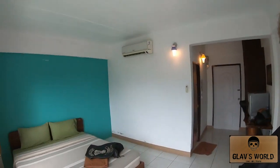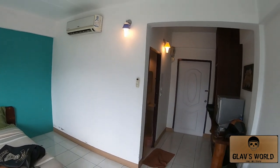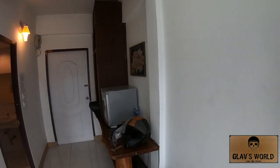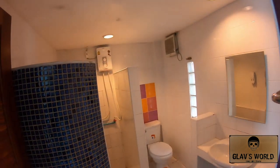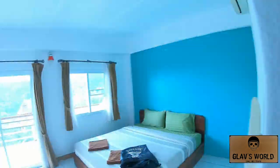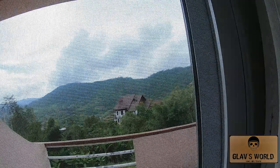So this is what a room looks like. Pretty plain, but quite livable. Reasonable shower, but I guess this is what you're really paying for right out here.